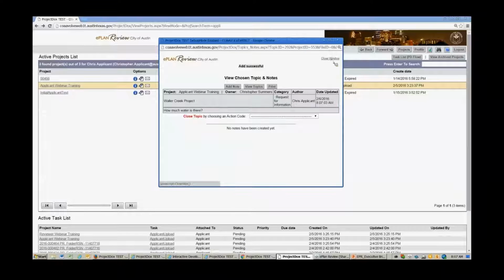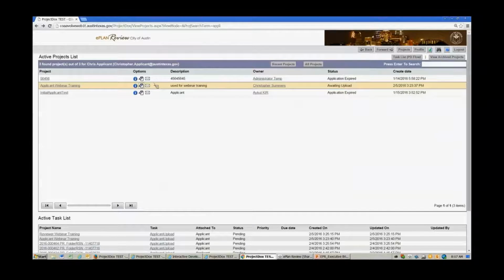And you see, this hasn't changed color yet, so let's go here and try our reload button, and boom, there it is. Now it's turned yellow to indicate that now there is a topic that's been associated with this project. And that would communicate back to the reviewers that, hey, there's a question, there's a topic, or a note. There's also team email.